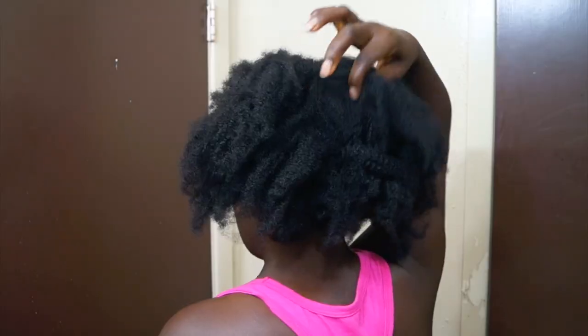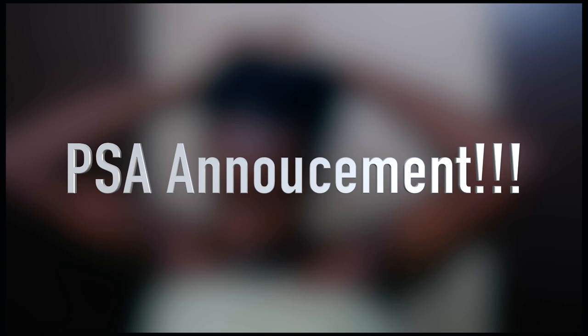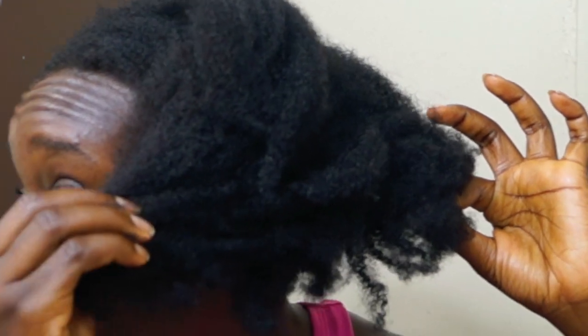Anyway, before I begin with the moisturizing and the stretching part, I just got a quick little announcement, a little story time, and I hope it helps y'all. For anyone who lets their hair just stay like this, and you have issues with tangles and single strand knots, this is probably why. This is not how 4C hair should stay. People might argue with me on this, you might not agree with me, it's perfectly fine. 4C hair has to be stretched.